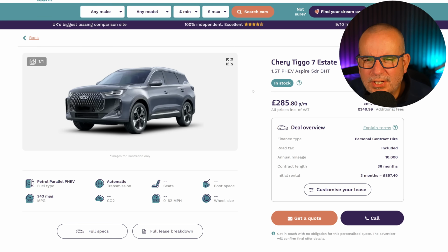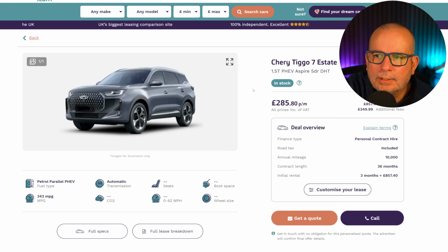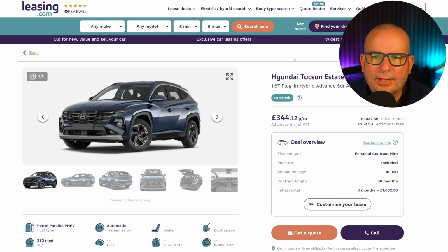You also get a big warranty on Chery. I had one of these in Spain last summer, and it's a different name over there. It's called an Ebro S7 over there, but essentially the same car. Couldn't really fault it. So 1,200 up front, 285 a month, 3-year deal on 10,000 miles a year.